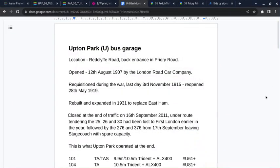Upton Park Garage, code U, was located in Redclyffe Road with a second entrance in Priory Road. Opened on the 12th of August 1907 by the London Road Car Company, it was requisitioned during the war from November 1915 until May 1919. It was rebuilt and expanded in 1931 to replace East Ham.